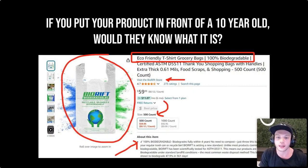This is one of our clients. Again, I love to use the 10-year-old example. If you put the product picture and just say, look at this picture, do you know what it is? It's a trash bag. Yes, right? By looking at the first words in the title, they should know exactly what your product is. Eco-friendly t-shirt grocery bag. A 10-year-old now knows what it is, right?